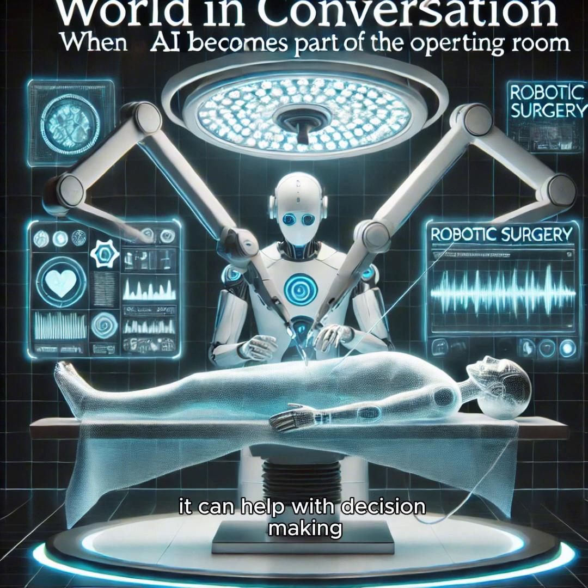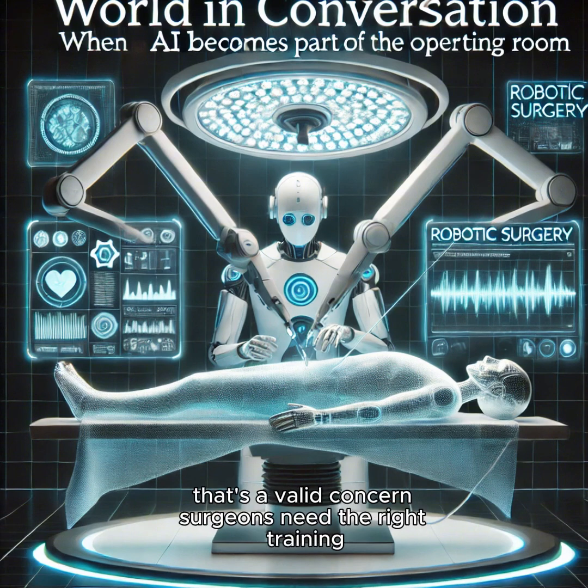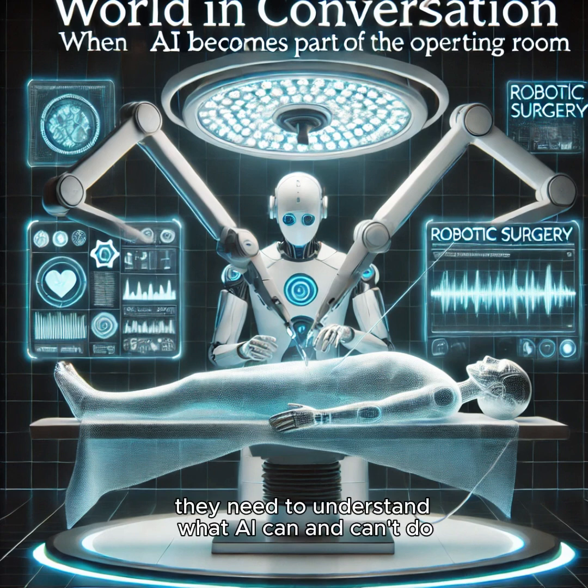Yeah, exactly. It can help with decision-making, suggest the best path, all based on data analysis. But, and this is important, the surgeon is still the one in control. Always. Okay, that's reassuring. So it's a tool, not a replacement. Exactly. But I can't help but think, isn't there a risk of becoming too reliant on these systems? Like, what happens if something goes wrong with the AI? That's a valid concern. Surgeons need the right training. They need to understand what AI can and can't do. It's about enhancing their skills, not replacing them.